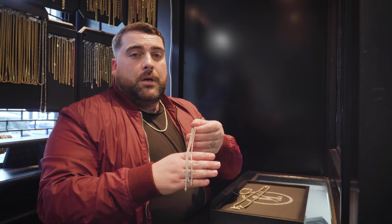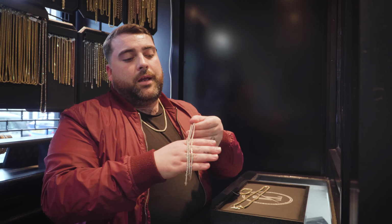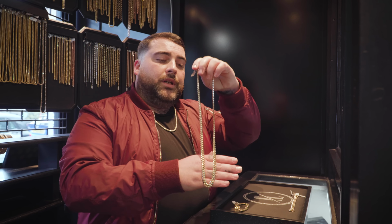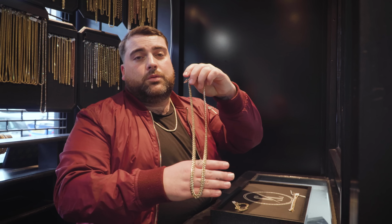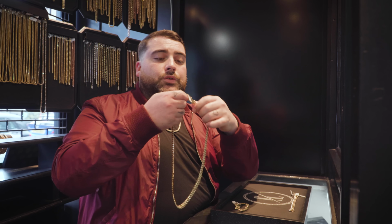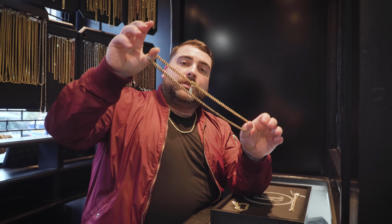As it's coming up to summer, people have been coming in and buying quite a lot of these, and we've got a lot of them in stock now. So up next, we've got these yellow Cubans. We've also got these in rose gold. We've got them in a 20-inch all the way up to a 26. These are nice and durable. You can put pendants on these. We've also got matching bracelets in rose gold and yellow gold and 8mm.